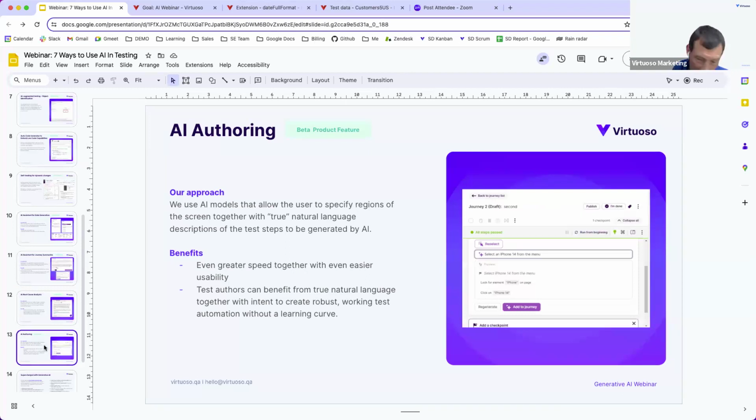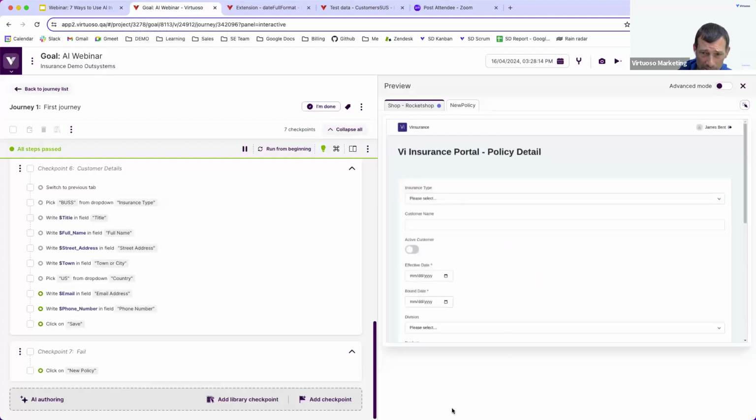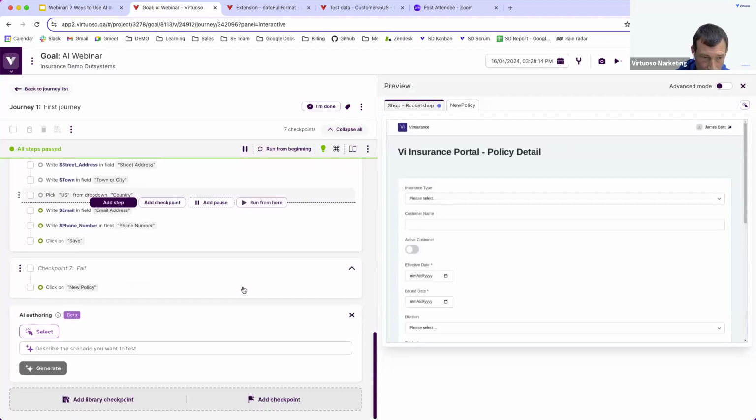Now, this is a beta, and this is not perfect for some of the reasons I alluded to before. No two applications are the same. Maybe things haven't quite loaded yet. There are a number of reasons, but it's getting pretty good at what you can do using AI to author tests. It is an enabler as far as I'm concerned, and it is something that would probably lay down the base of test steps, but then I might have to refactor those, so adjust them slightly, but it's done a pretty good job for me.